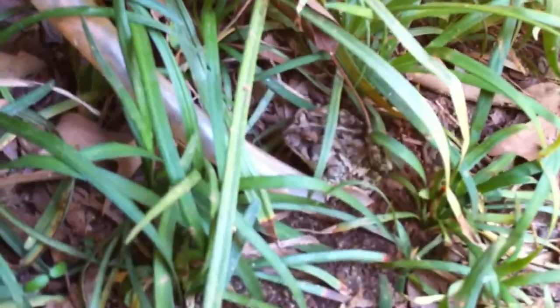Oh, there's another little froggy. Hey, froggy! And they are, like I said, doing an awesome job at pest control, and I've been very happy with it.